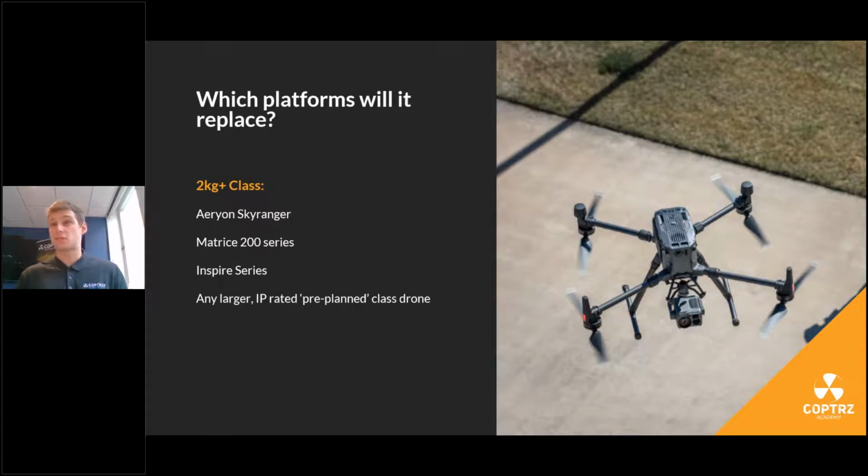The Inspire series as well, if you're flying Inspire 1s, Inspire 2s, any drones of that sort of class, H520s, various other drones within that category, this is going to replace those drones at some stage, and it has been replacing them for the best part of a year now. So the vast majority of these that we sell are going into police forces, fire services, security organizations, because of the applications that they have.